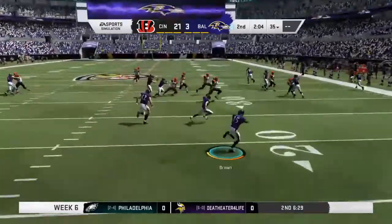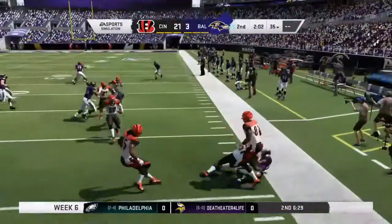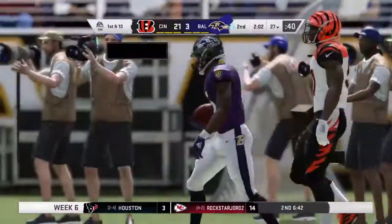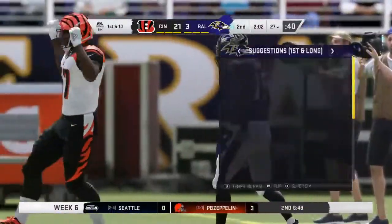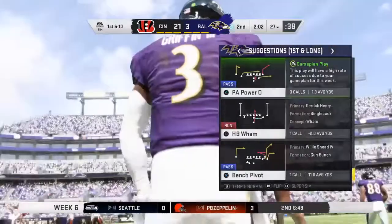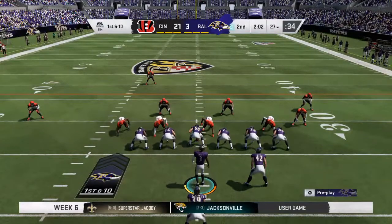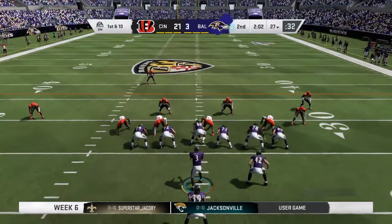This one taken just inside the 10. And he'll take this across the 25. A couple extra yards up to the 27-yard line. And now Baltimore gets set to take the field. And this, let's face it, an important drive if they're going to get back into this ballgame.